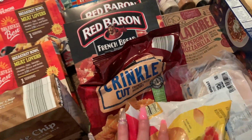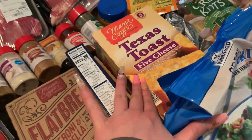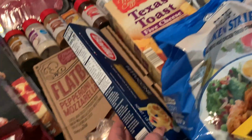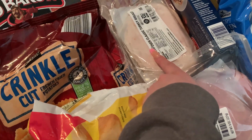I also got some crinkle cut fries, some triple pepperoni pizza rolls, some chicken strips, toaster scrambles. My boyfriend loves these, and Texas toast. And then I also got some garlic knots for this Valentine's Day dinner. I got some Alfredo noodles, and my boyfriend wants to start bringing his lunch to work, so I got Black Forest ham and the Oven Classic turkey breast.